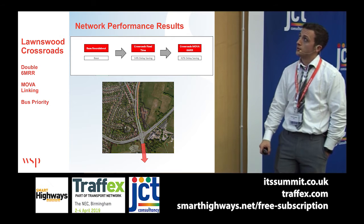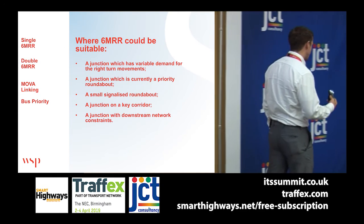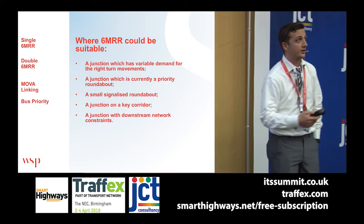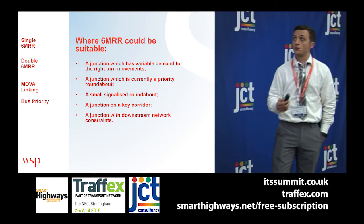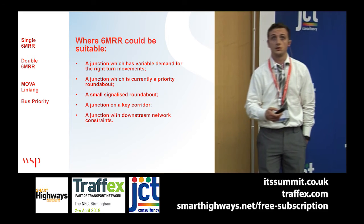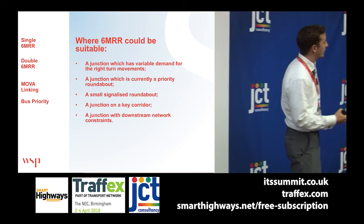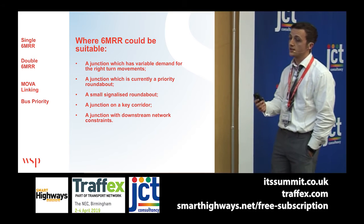So, summarising that, 6MRR is obviously a specialist facility within Mover. It's not really used. However, looking at the results from both an active site and a concept in Vism, it's shown really good performance results. I would actively encourage you to explore it. Have a look at AG45, look at TRL's guidance, and see if it would work for you. Vism and PC Mover is definitely a good tool to test this out.